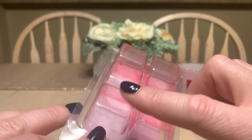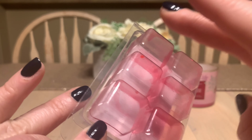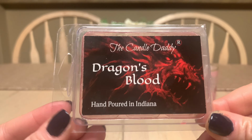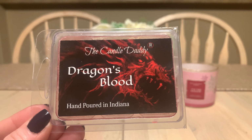I melted 2 cubes at a time in the living room, and that left me with 2 at the very end, which I did 1 in each of my bathrooms on separate occasions. So this was really good, and the wax throws like crazy. That's what I'll definitely say.